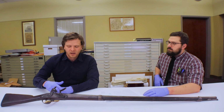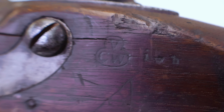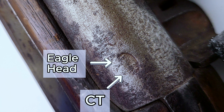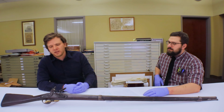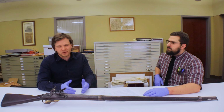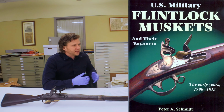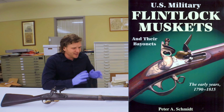You have a V on the barrel tang, and then you also have your inspector's cartouche on the lock shadow, as well as the Eagle and the CT marking on the breech of the barrel. So we know it's an American gun, but what model of a gun is it? So I went back and looked at U.S. Military Flintlock Muskets, the first book by Peter A. Schmidt. Great reference. I'll link to that below. I've referenced that book heavily.